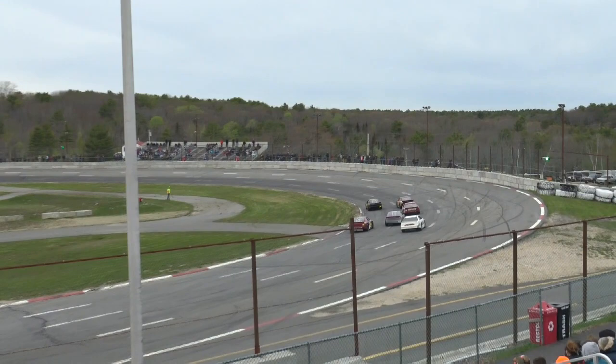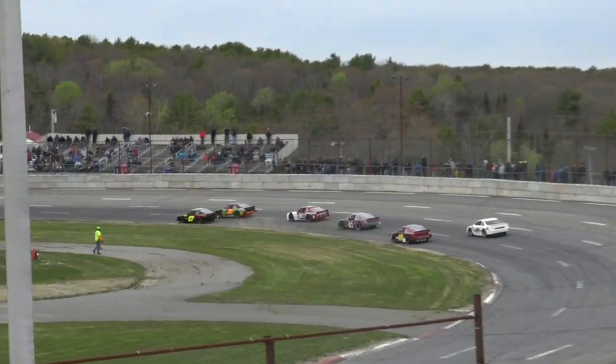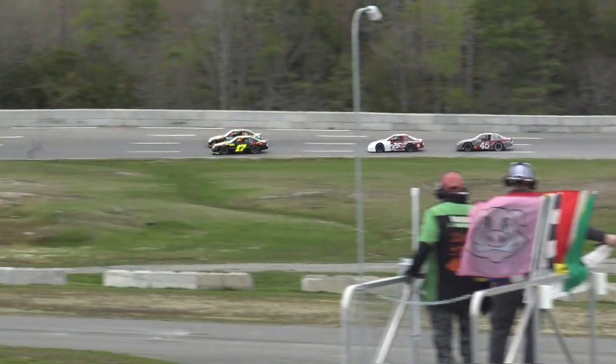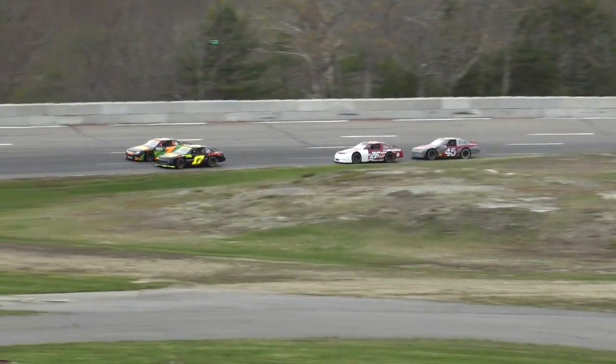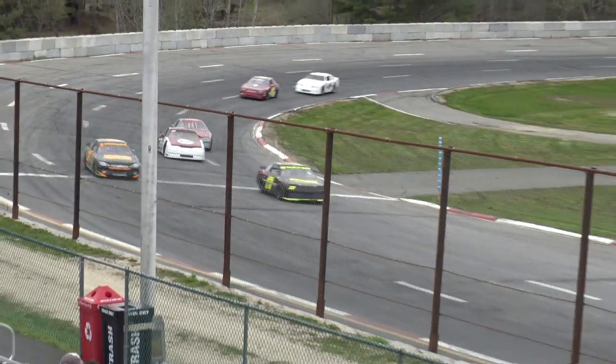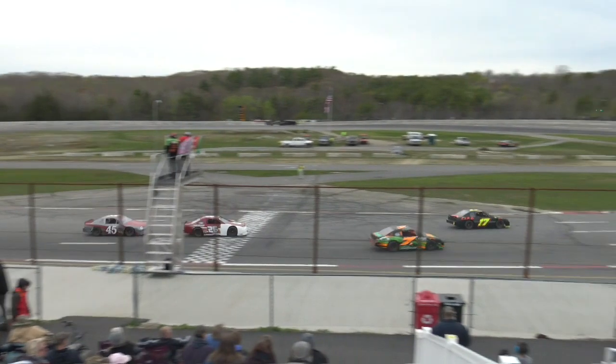They stay even on their way into turn number 1. Hayes with a slight advantage as they head down the backstretch. A little bit of muscle out of the 7 of Burgess. They'll stay side by side as they come into turn number 4. White flag is in the air. He's got 1 lap to get it done.